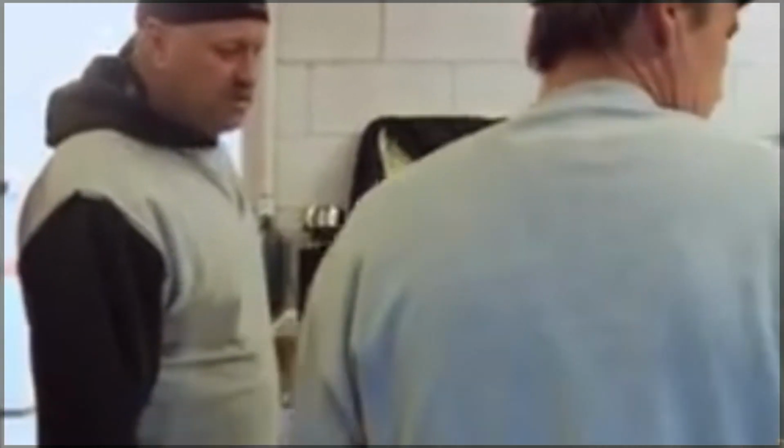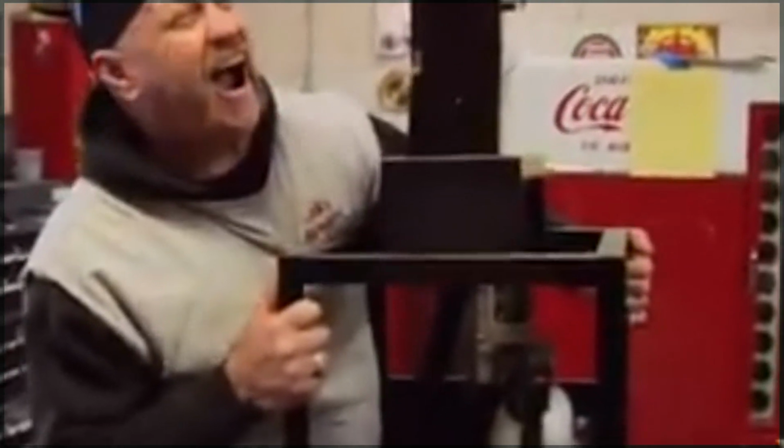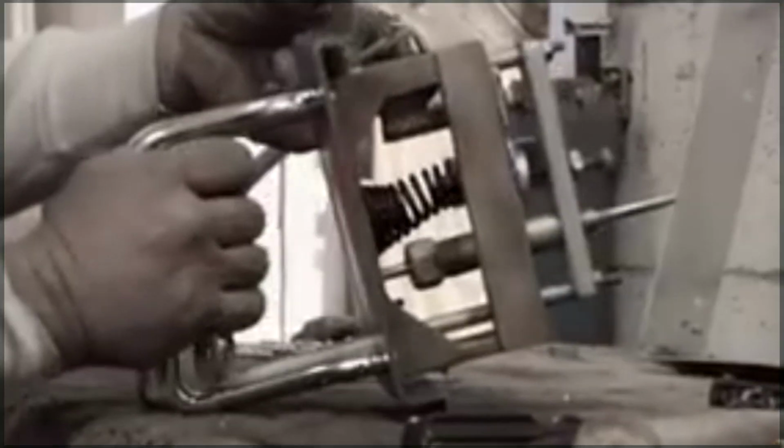You ready to put this grip meter together? Put the base on? I'm gonna pick this up. Come on. Get under there. We've been working on a grip meter arcade game from the 1940s. All the parts have been polished and painted. Now all we have to do is put the thing back together.